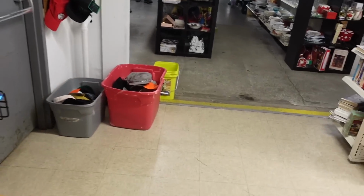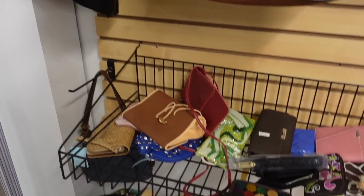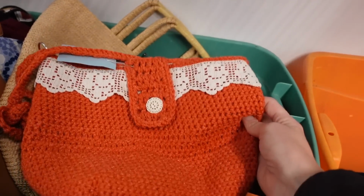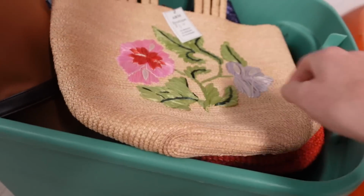Through the back here, there was another gathering of bags. And I did decide to go through the totes. I wasn't really looking for anything particular. If there was any vintage or fun bags, I may have grabbed them. But I didn't see anything that really caught my eye.